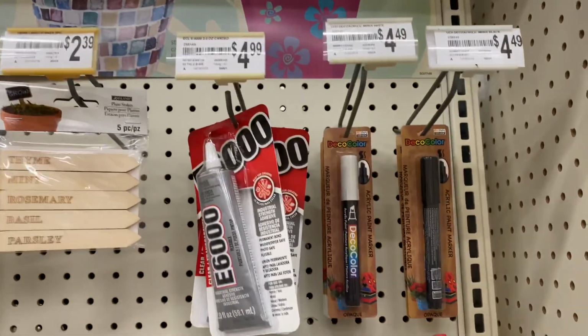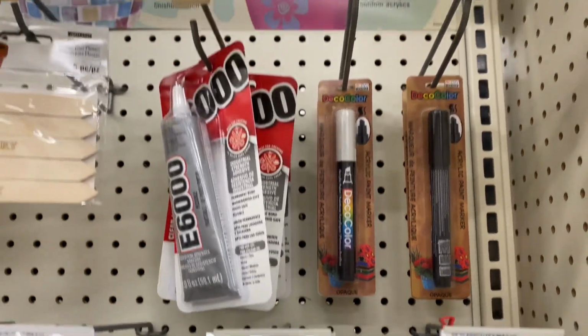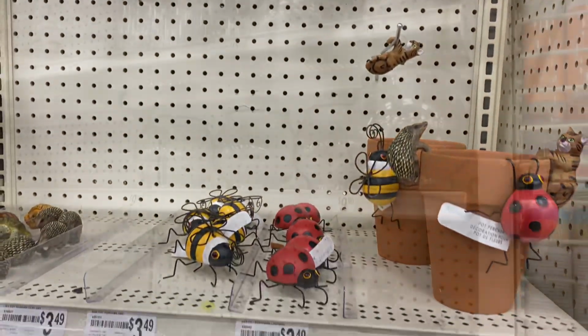Paint terracotta pots together with your family, with your friends, with your kids. That seems like an idea.